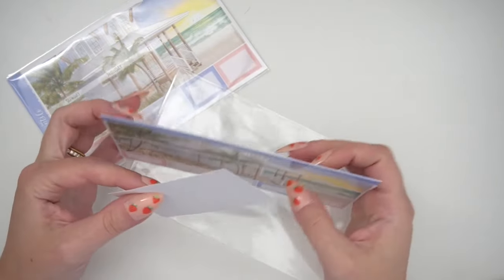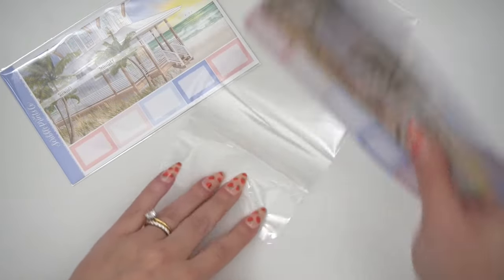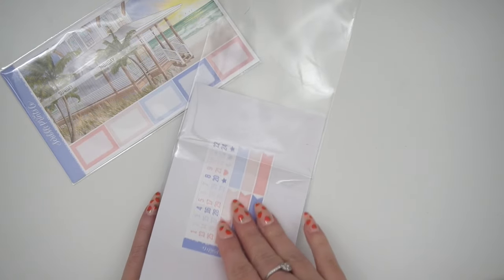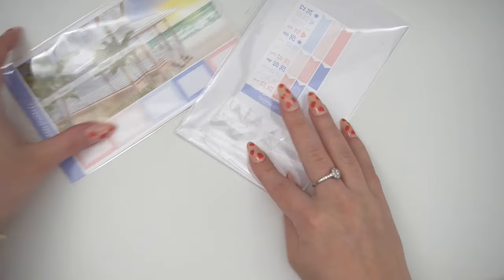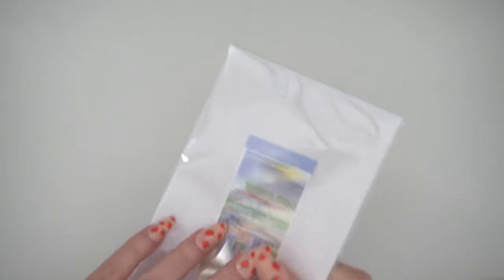Very, very cute summer set. Perfect for your monthly. We love her. Okay, so that's the monthly for this month. Let's go ahead and just move right into the weekly that matches. It's really, really pretty. I love these colors. They're just quintessential pastel summer colors.